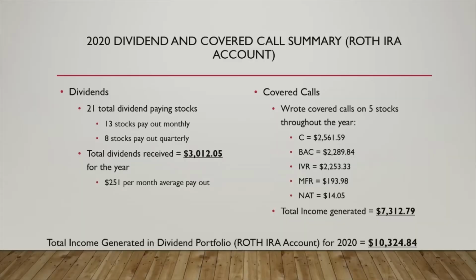All right, let's dive into the dividends received in the month of March. This page here, I'm going to keep up. This here is a 2020 dividend and covered call summary for the whole year. I'm going to keep that up so that at the end of the year, I can compare the two. So let's just move into the summary.